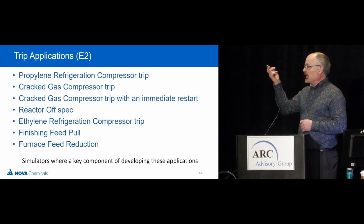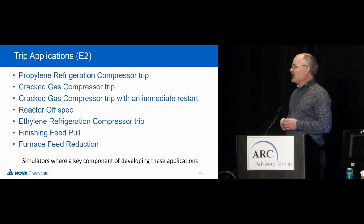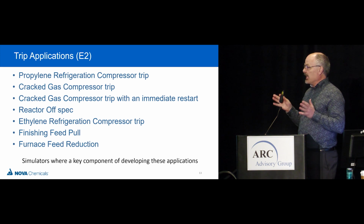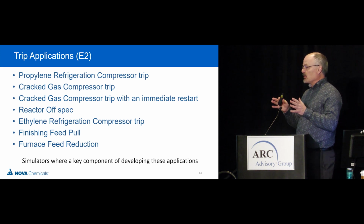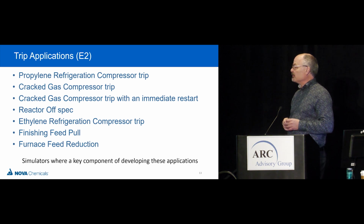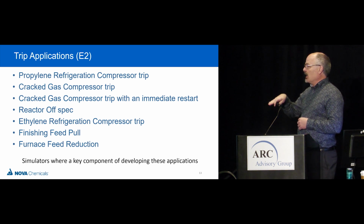Our reactor off spec, that's the acetylene to ethylene converter. If it's off spec, we have to flare the effluent for a while. It reduces feed on the finishing side, so the flare system can be managed cleaner and frees up the panel operator to focus on getting that reactor back on spec again and addressing what caused the problem. Ethylene refrigeration compressor trip as well, it stabilizes the system so they can restart it.